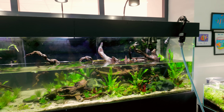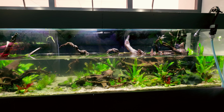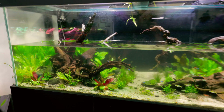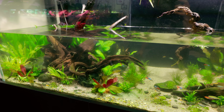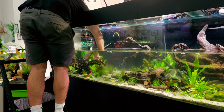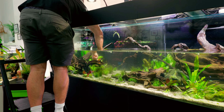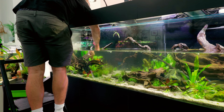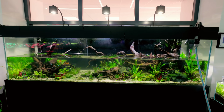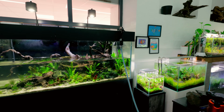Now, reds, where do we want the reds? So I want them to be really standing out. So we've got some colour over this side, and I think if we put some just in this sort of section here, that'll look awesome. I've got a nice deep amount of substrate here, so that should anchor them down really well. Oh yeah, that's gonna look great. Then there's another little gap right next to it as well. Yes. Right, awesome. Let's fill her up.